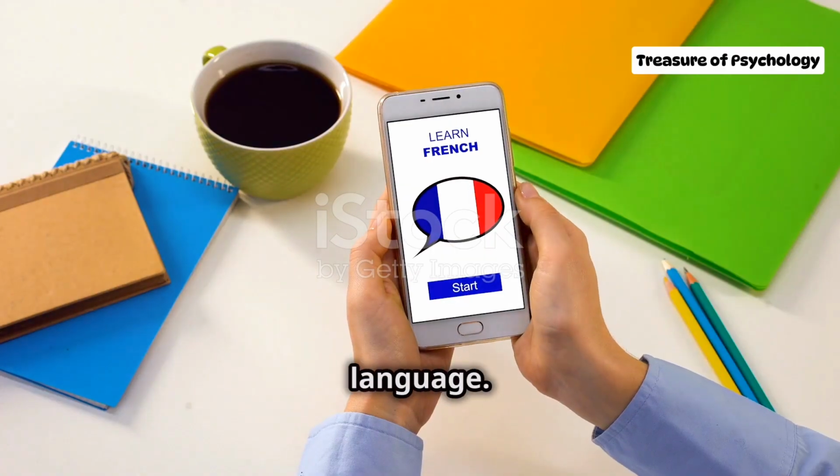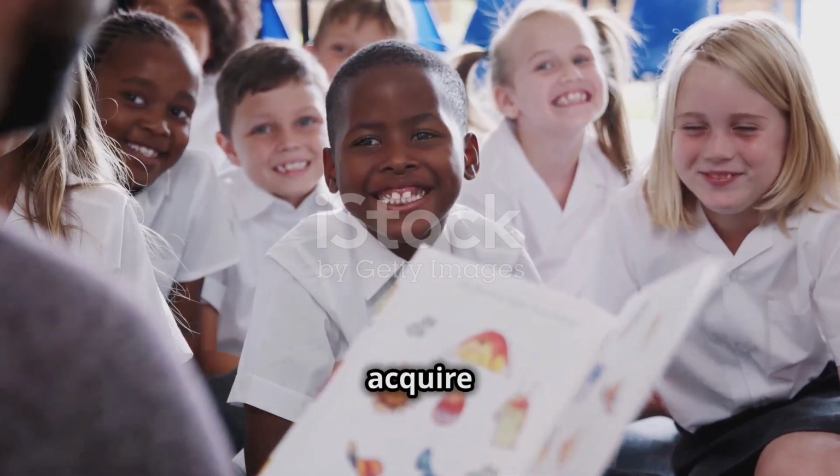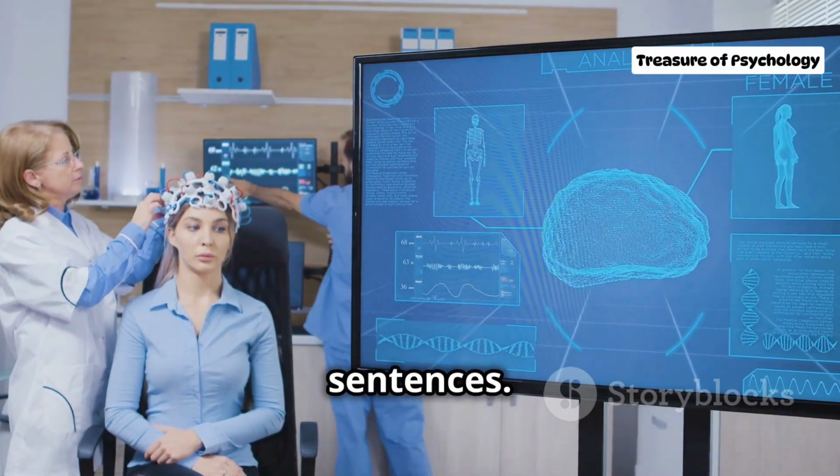And let's not forget about language. Cognitive psychology examines how we understand, produce, and acquire language. It's amazing how our brains can turn sounds into meaningful sentences.